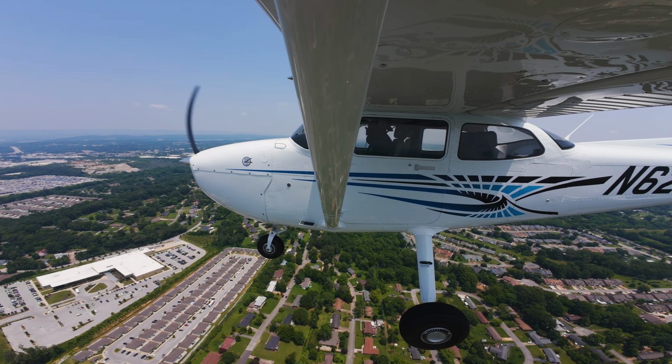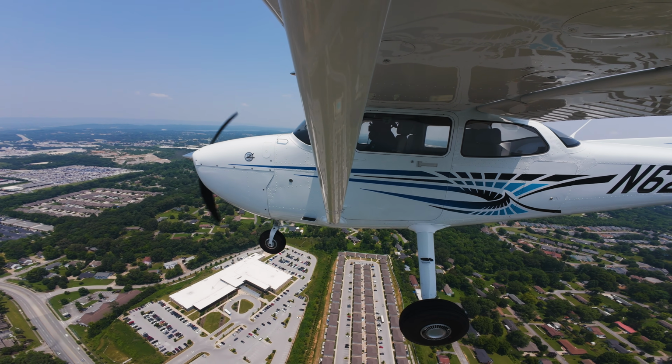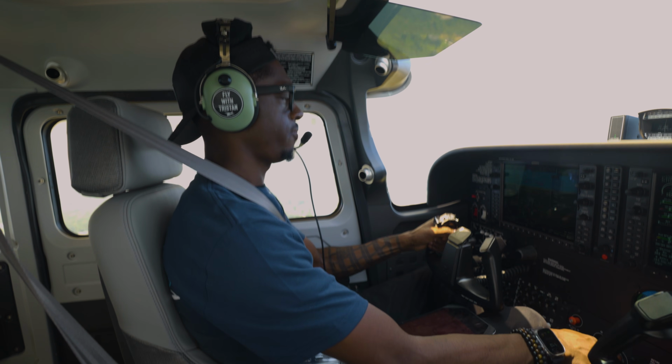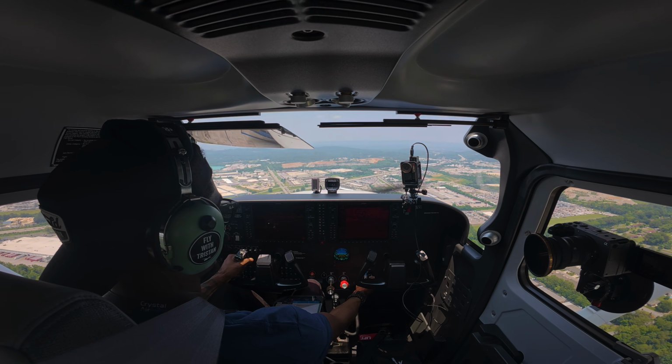Tower, Career Check 1009 is with you on the left base 20. Career Check 1009, Chattanooga Tower, runway 20, cleared to land. Cleared to land 20, Career Check 1009. Get below 85. Alright, we'll go ahead and hit our second notch of flaps.